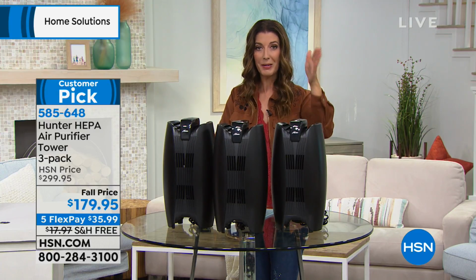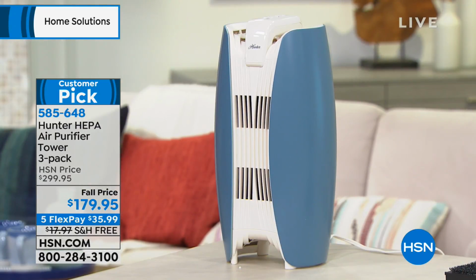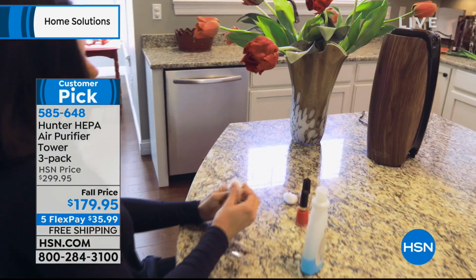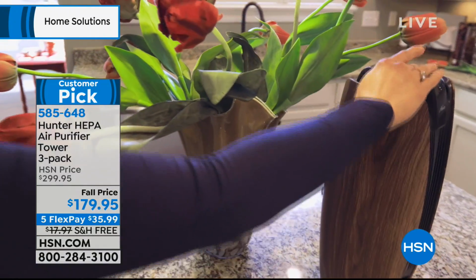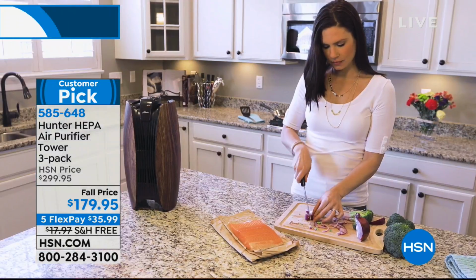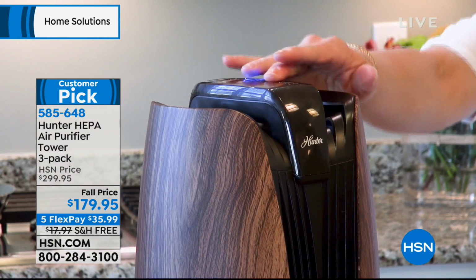Now you can choose your color. We have 3 in the black. We also have 3 in the color that we are calling Dusty Blue. And with each of those amazing Hunter air purifiers, you're getting 6 levels of filtration. We'll talk about that: 2 levels of the pre-filter, 2 of the bamboo, 2 of the true HEPA filter. If you want quality and craftsmanship, and you want the #1 brand when it comes to air purifying, there is no other name like Hunter.